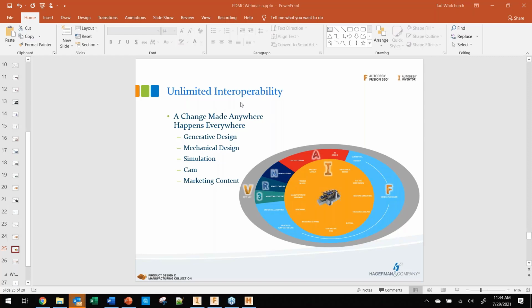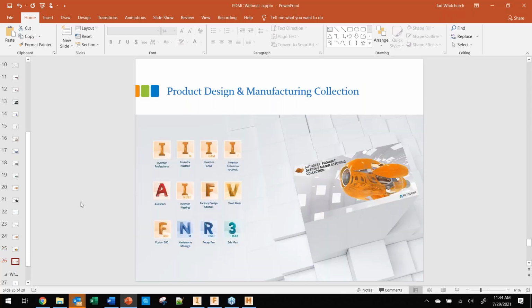Unlimited interoperability. Basically, you can make changes anywhere, and those changes are propagated everywhere. Whether it's a nice rendering for marketing, your NC program, or your drawing. So the product design and manufacturing collection is really where you want to be. And again, just to reiterate, here's all of those different software packages that are included in that. In one purchase and shrink wrapped together are all of these different solutions.